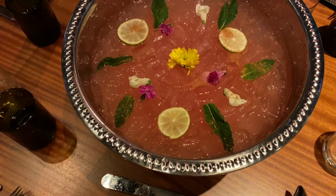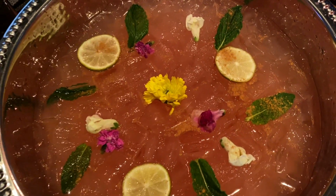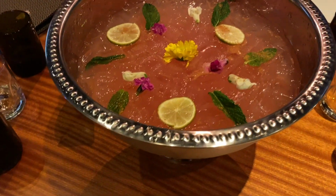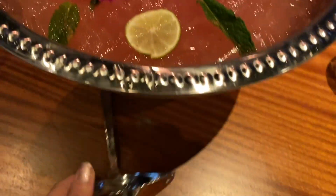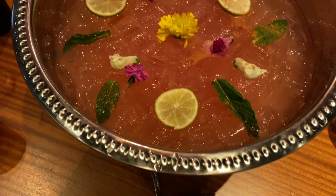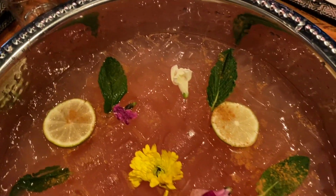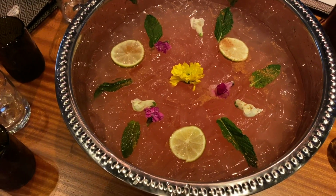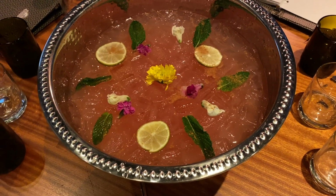So our server said it's a really good blend of sweet, tart. It's so pretty. It's literally got flowers and lime slices in it, and it comes in this awesome metal looking bowl, and it comes with a ladle so you can dish it out, and you get glasses for everyone in the group. Keep in mind, you can't come in by yourself or 2 people and order this because it is 10 drinks. So I brought the AllEars crew here to help me with this one. But it's beautiful. And for 10 drinks for $100 at Disney, that's actually quite a good deal.